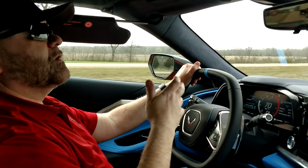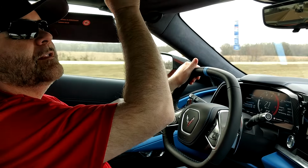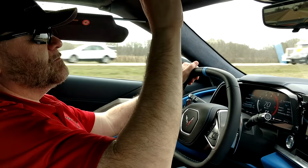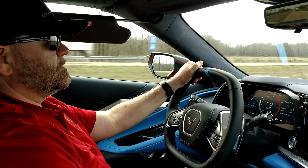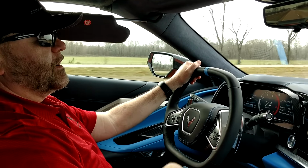Let's see. I talked about the interior, the suede headliner with the blue stitching in this car. You're not looking up at it a lot, but it's just a beautiful piece. Even that, the attention to detail, I really, really appreciate.